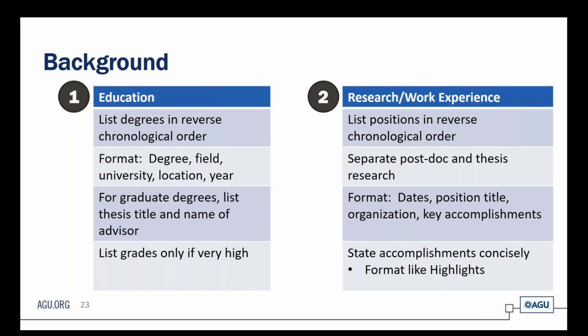So, the 5-year rule that I'm talking about here is not hard and fast. If there's some experience that you've had that shows that you're absolutely the right person for the job and it's not quite 5 years yet, this is your resume, you choose.